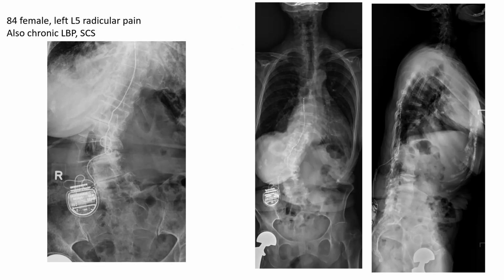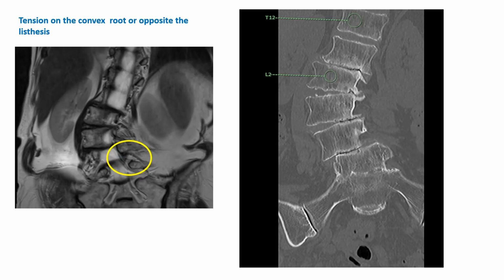Similarly, this is an 84-year-old. You see she has a spinal cord stimulator for back pain. Doesn't help her a lot. I haven't got a spinal cord stimulator yet, but I'm pretty sure I should have one. I think most of my patients have them. She has left L5 radicular pain, chronic back pain. She's not real interested in a big surgery, has some medical issues.